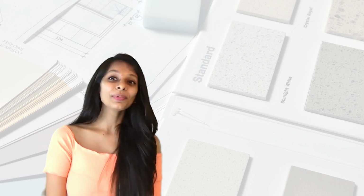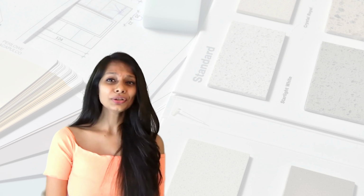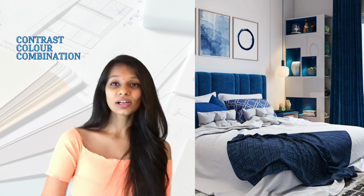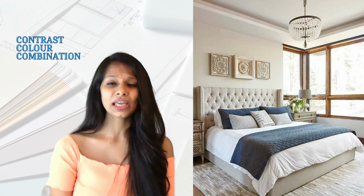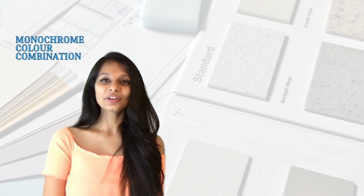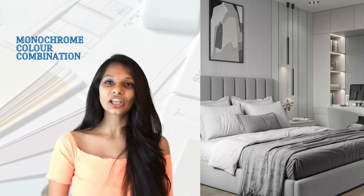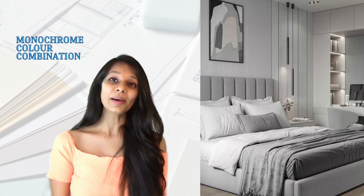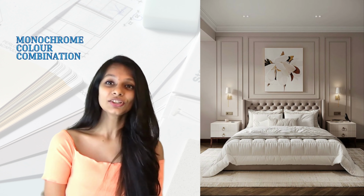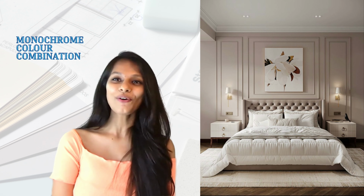To understand which is a perfect color combination for you, you need to understand your style. Now, do you like a contrast color combination, which is basically a blue against a white, a blue against a beige, or a green against a white? Or do you like a monochrome feel, such as, for example, if you like grays, then you're going to have a shade of gray all over your room, or at least a family of grays, your light grays, dark grays, or let's say you even like beige, you can have a tone full of creams, beiges, browns all over your room.